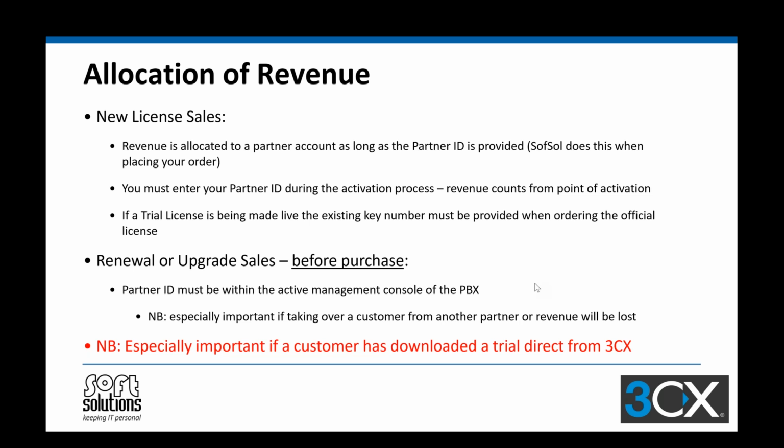A key thing there is, if it is a trial license, how did they get the trial license? Ensure you have either used your direct links found in your partner portal, which links that trial license to you, or you've created the trial license from within your partner portal as well. If you need help on how to do that, reach out to us and I'll walk you through it. It's very important that before you order the license, you double check that it is associated with you. If you order and that license is not assigned to your partner ID, that revenue is lost and 3CX will not attribute it to you retrospectively.